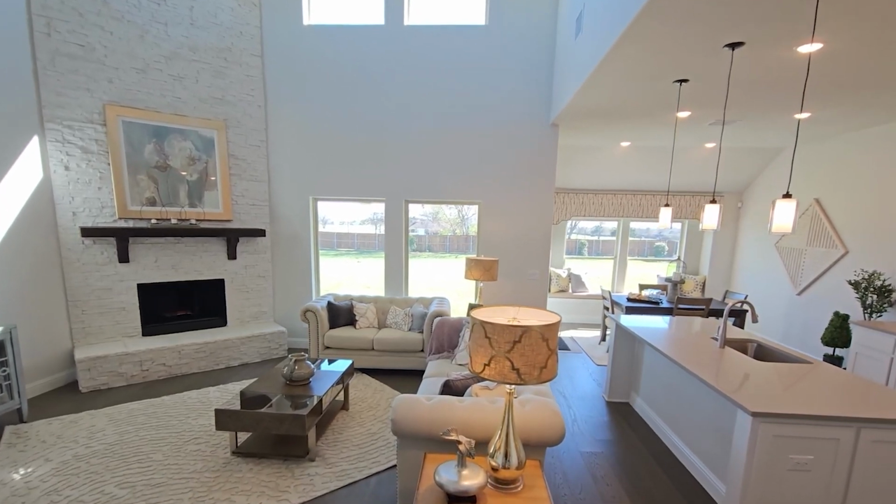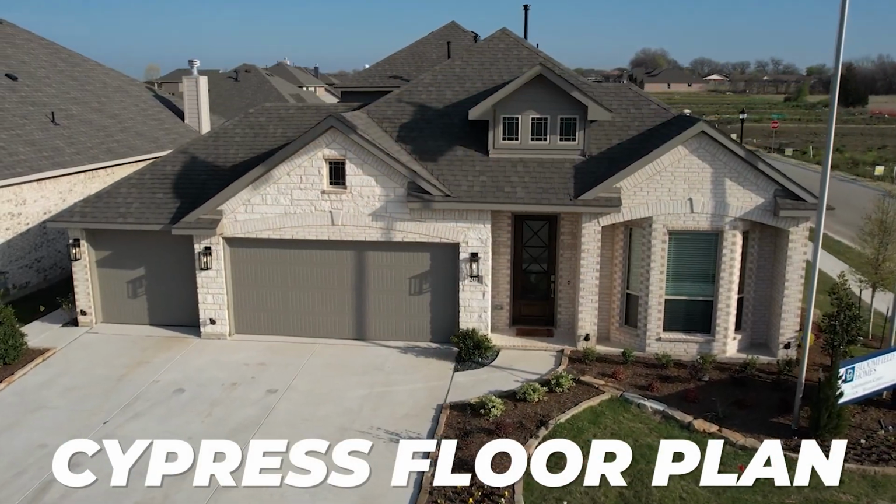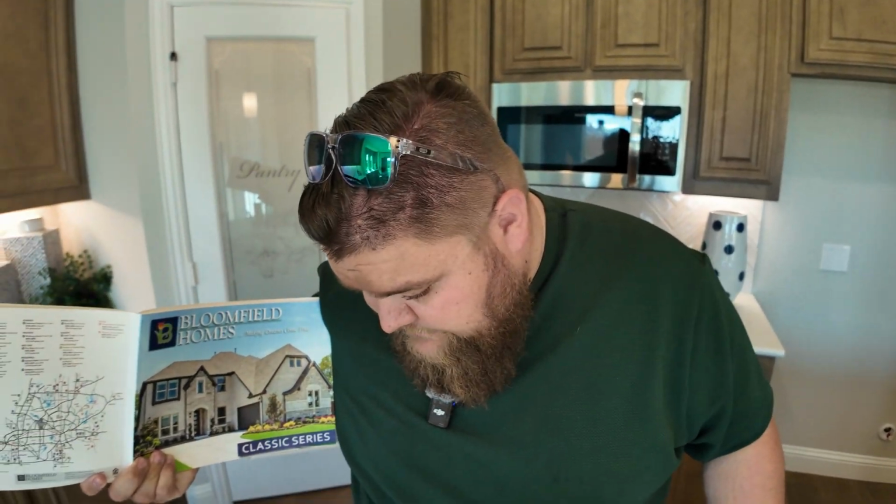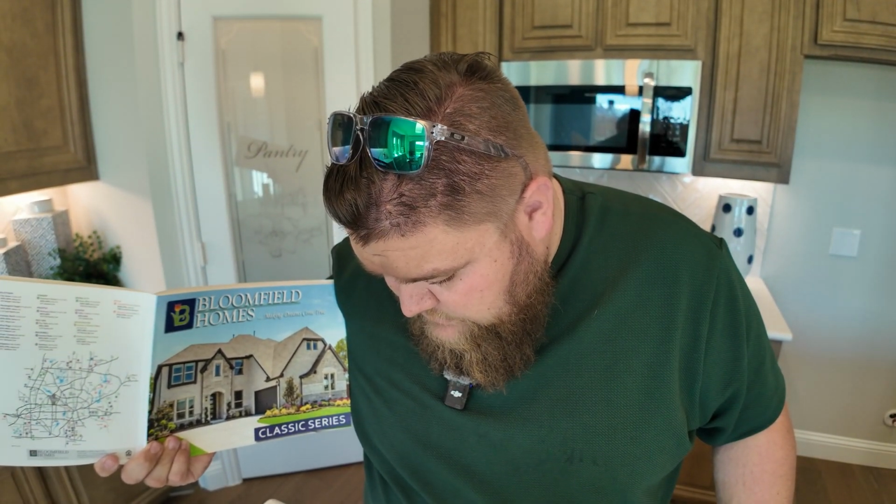Out of curiosity, the cheapest base pricing out here is $402. It's a Cypress plan, 4 bed, 2 bath, 2,000 square feet. Base pricing, what did I say, 402? Yeah, $402,990 with Bloomfield.